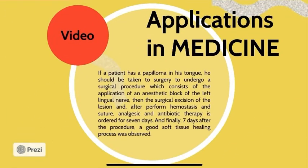Application in medicine. If a patient has a papilloma on the tongue, he should be taken to surgery to undergo a surgical procedure which consists of the application of an anesthetic block of the left lingual nerve or both. Then, the surgical excision of the lesion, and after performing hemostasis and suture, analgesic and antibiotic therapy is ordered for 7 days. And finally, 7 days after the procedure, a good soft tissue healing process was observed.